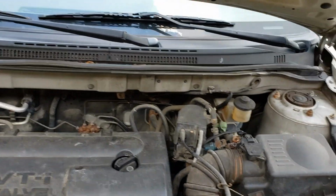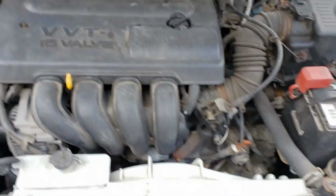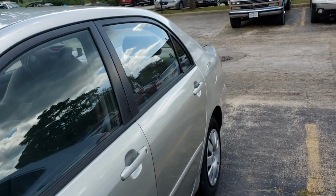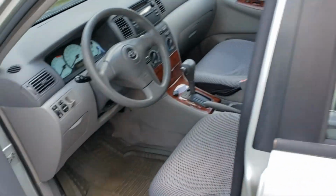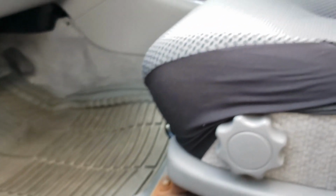You know what? I need to look on the door as far as what age it is. But I think these are actually made in Japan. I could be wrong. And this hood is surprisingly heavy, actually. Let's see, where is the sticker? Manufactured by Toyota Motor Corporation. Yep, so it's November of 2002, which would make this a 2003. And look, made in Japan. I was right. So maybe this is why this car still exists and not in a salvage yard.